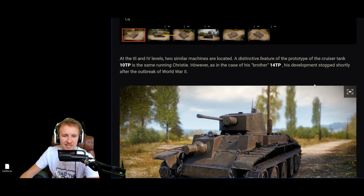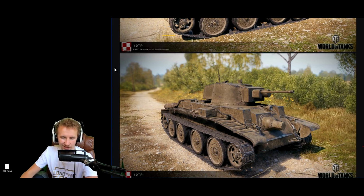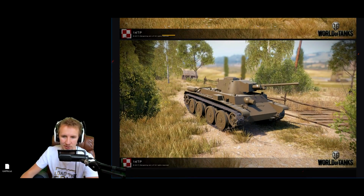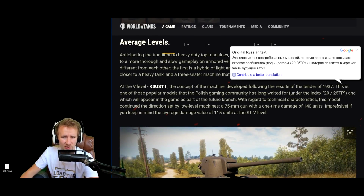Alright, now we're going to be jumping up to Tier 3 and Tier 4, and we're going to be looking at the 10TP and the 14TP, which are apparently running Christie suspensions, but their development was stopped shortly after the outbreak of World War II. And why does this thing kind of remind me of a BT2 or a BT7? It feels like the tech tree has now gone for a kind of Soviet look, and definitely, this looks a lot like a BT7 to me. Alright, so that's Tier 1 to Tier 4, you're probably not going to spend a lot of time there.